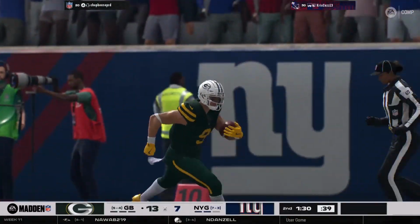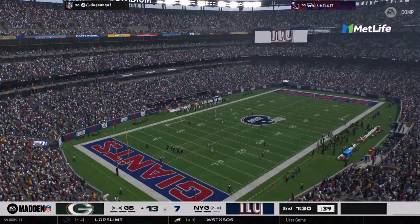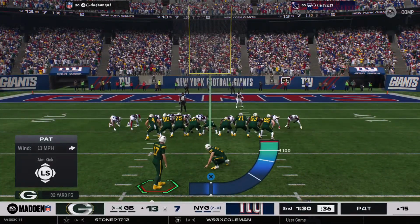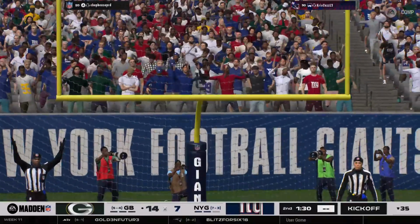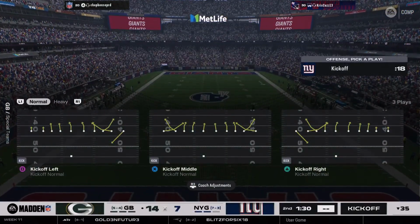And they've loved the scoring production he's brought out of their offense. That touchdown gives him 10 on the season. McManus on for the extra point. Right down the middle, it's good. And the Packers break that tie and now lead by 7.